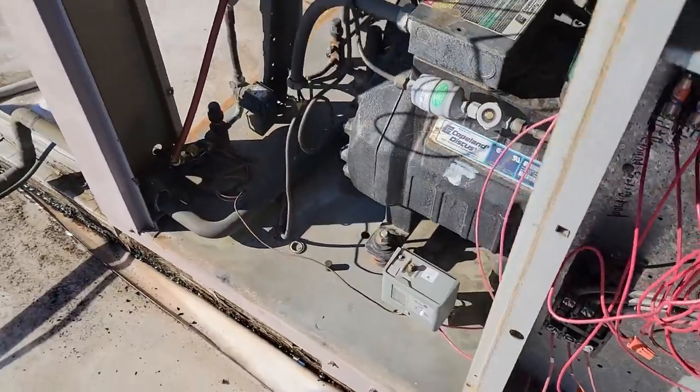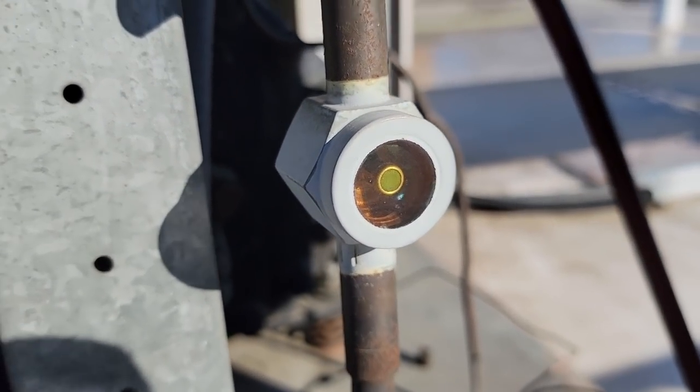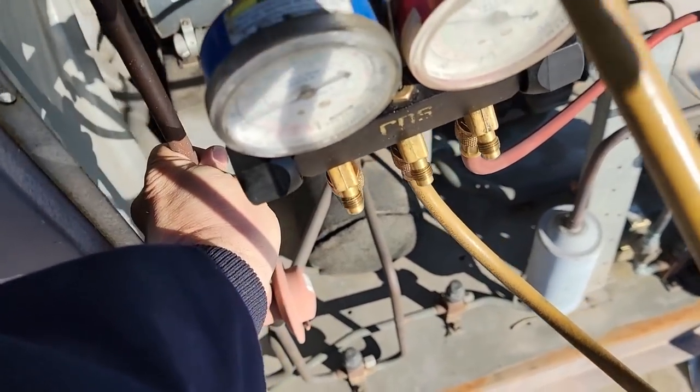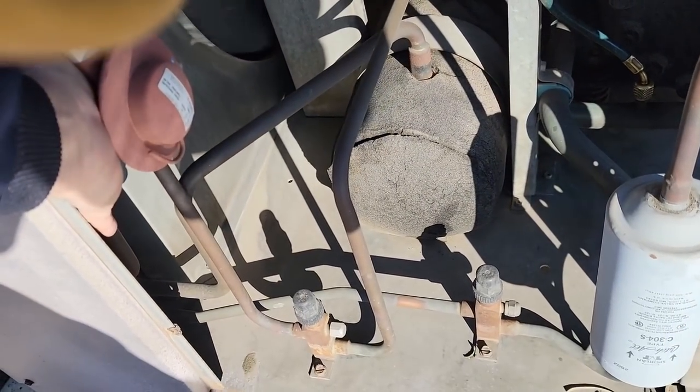There we go. So let's go ahead and watch this for a touch. Let's see how our sight glass looks, which looks to me like we're nice and solid there. Let's see how we're bypassing. We got warmth coming in the top. Not so much on the other side.